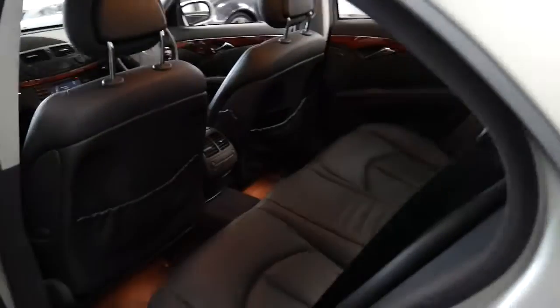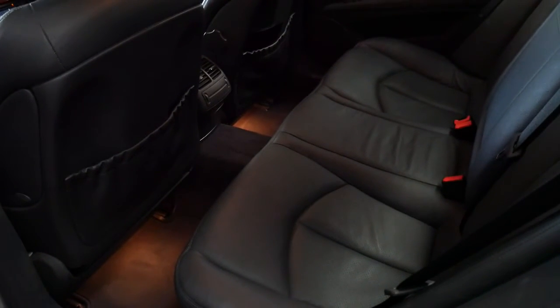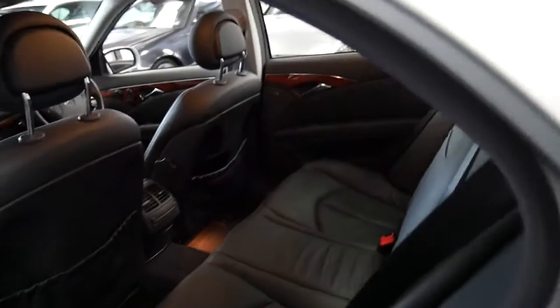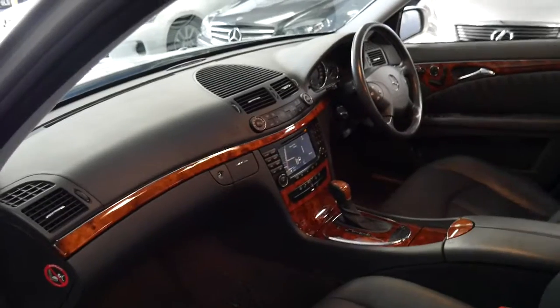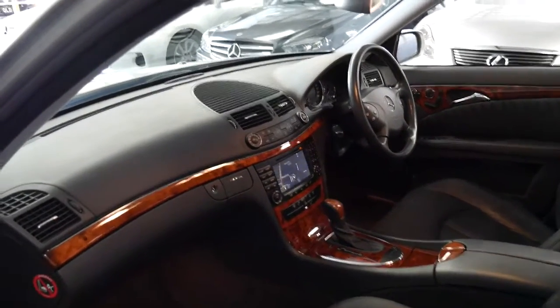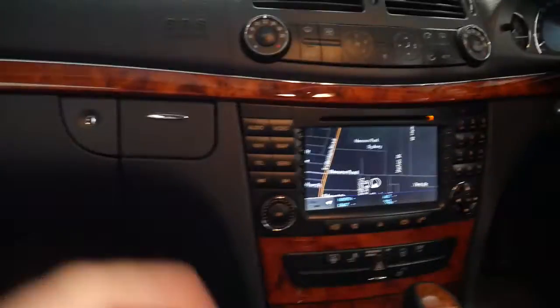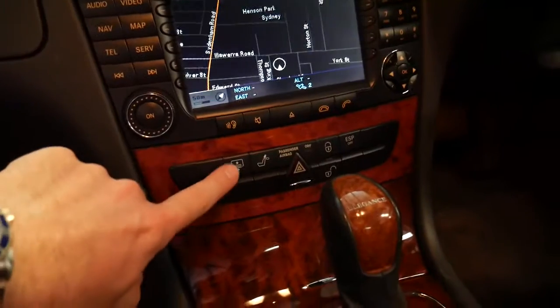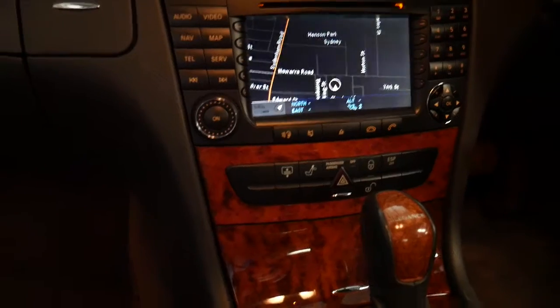It is one of those cars, I just can't stop looking at it. The front seats, the back seats, you know, they quite literally don't look like they've ever been used. I think these are possibly one of the best looking wheels on the W211 series. It does have navigation, as I mentioned earlier. I just found another option. It has a rear blind, which you can put up with this switch just here. It's probably the first E320 I've seen with an electric rear blind, actually.